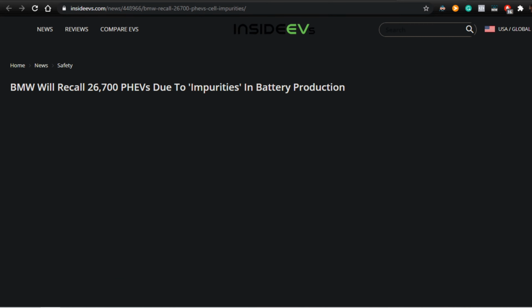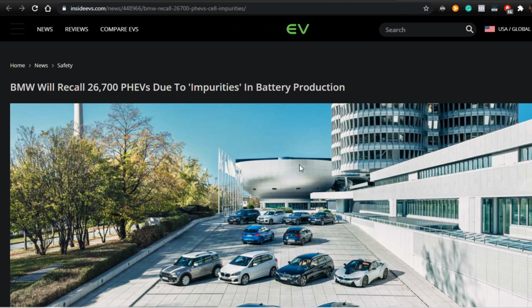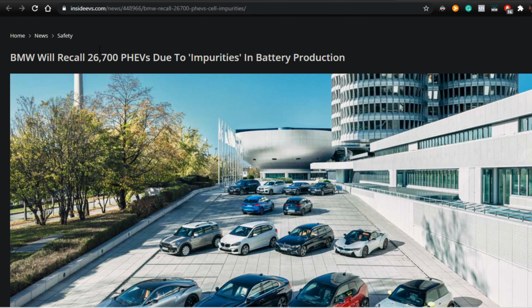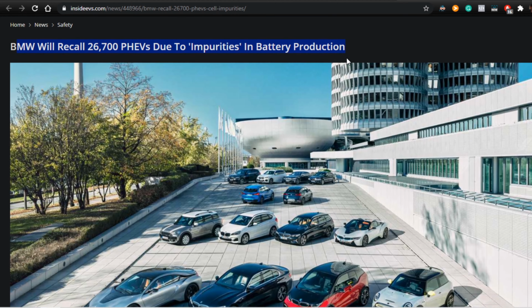And lastly, I know it's not Japanese or Korean auto news, but it kind of ties into a lot of things we've been talking about lately. So over at Inside EVs, BMW is recalling over 26,000 plug-in hybrids due to impurities in battery production. So today we've talked about the Eclipse Cross plug-in hybrid not getting to America. As a result, we've talked about the Outlander plug-in hybrid. Yesterday we talked about how the Kona EV has been recalled, like 70,000 units. And now we get more battery recalls.